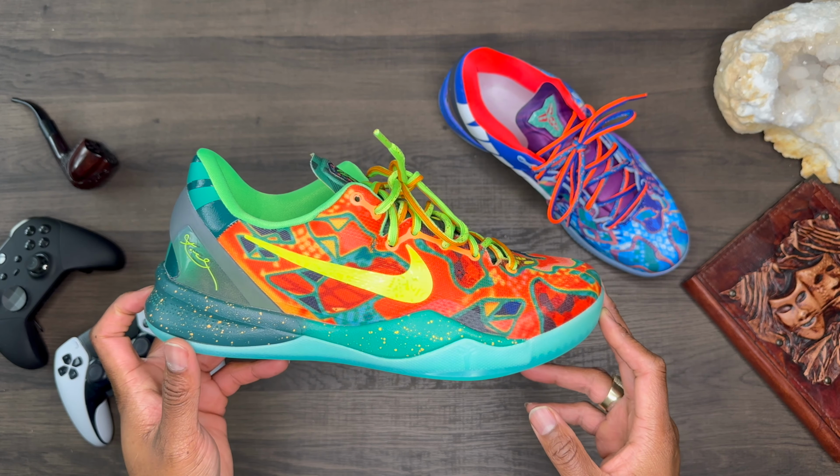Very beautiful. Love the color balancing and everything. Very beautiful colors. Very, very beautiful colors on the shoe. Love that glow green outsole. You got this speckling that transforms into like this dark green with that gradient pattern. The upper, y'all know what I'm gonna say about the upper.